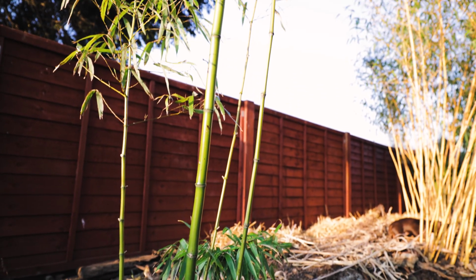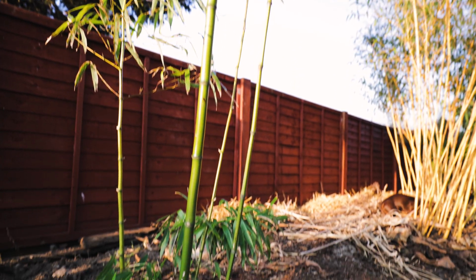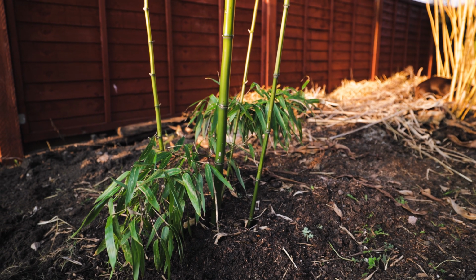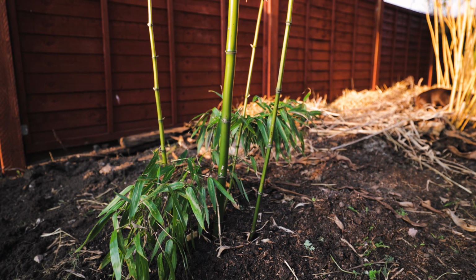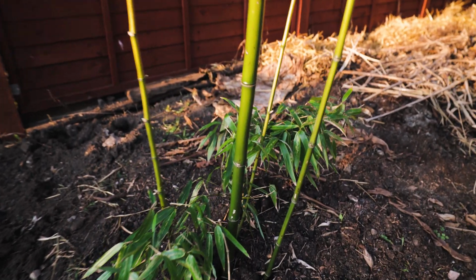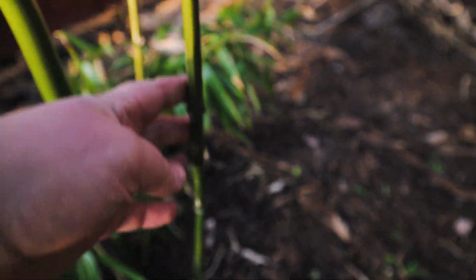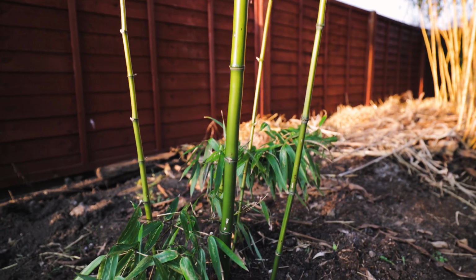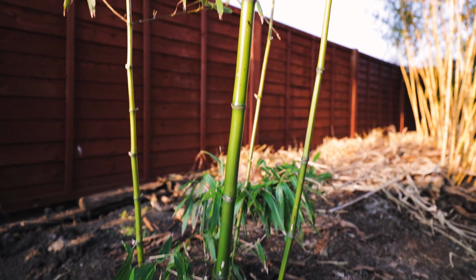This bamboo here is another Phyllostachys, and this is a Vivax, the plain green form. I just wanted to show you how quick these bamboos can grow, even in our colder climate. If you look here, you'll see these culms, these canes, they're the ones that I bought it with, and they're maybe 10mm thick, half an inch.